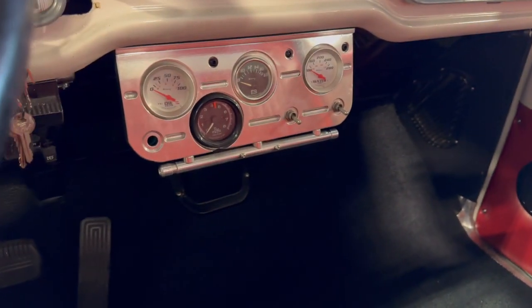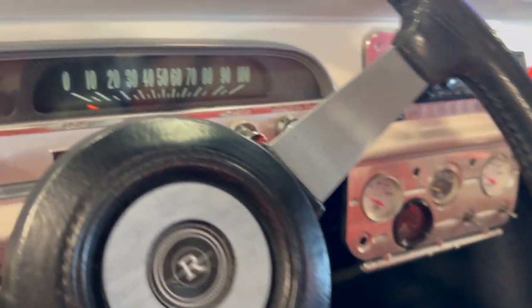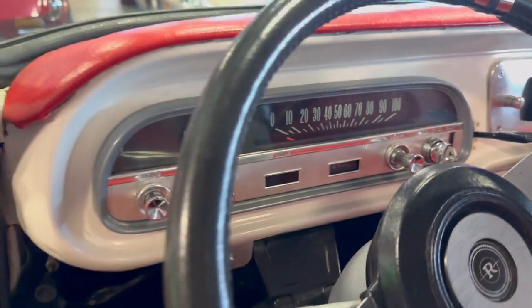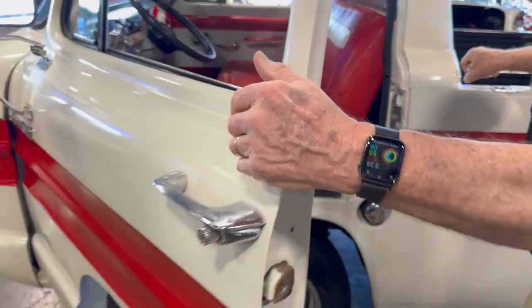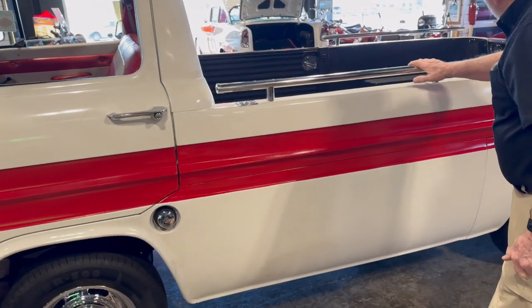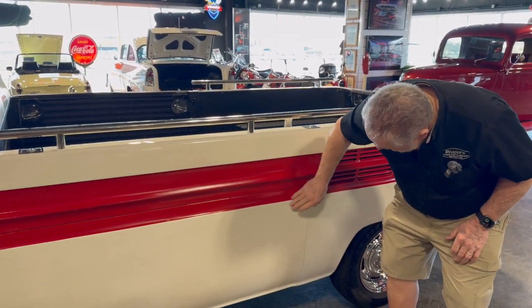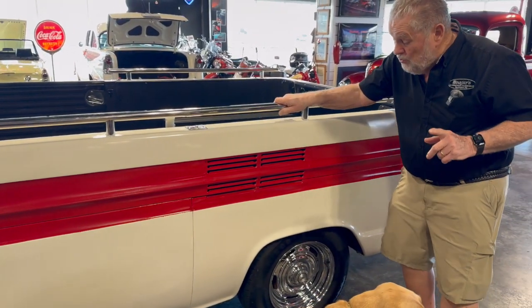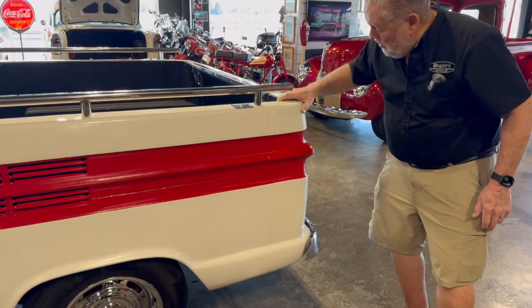I like the gauges mounted underneath the dash. They all work good. See the speedo there? Anyway, I think you'll find it's a pretty neat piece. And it runs good. Doors close good. Got the chrome rails on both sides. And as you can see, it's just all decent. I didn't find any rust in it. There's one little small spot, and that's all I've seen rust-wise in it.